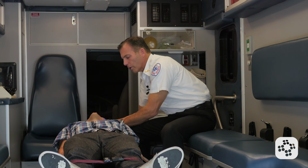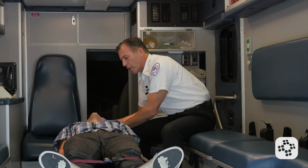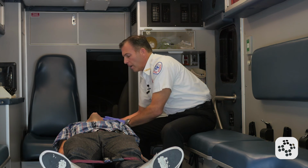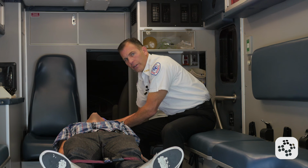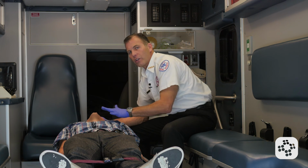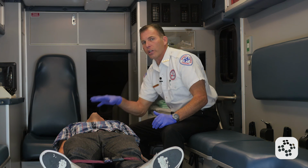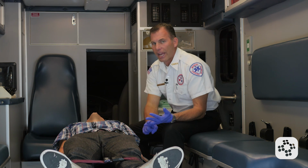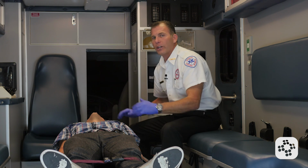After 2 minutes, I'm going to reassess, check for normal breathing, and check for a carotid pulse. If the pulse is still there, I'm going to continue rescue breathing. If the pulse is gone, I'm going to go straight into full CPR and continue my 30 compressions with 2 rescue breaths until EMS arrives, an AED arrives, or my patient revives.